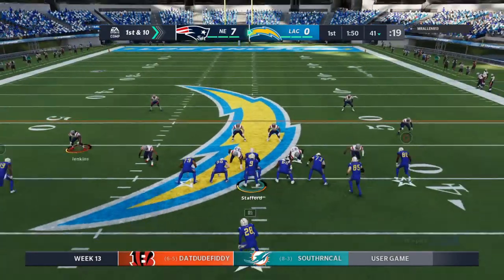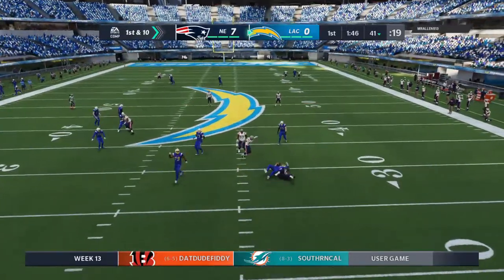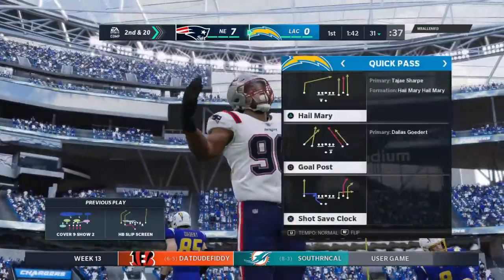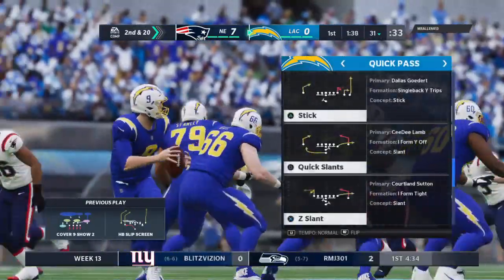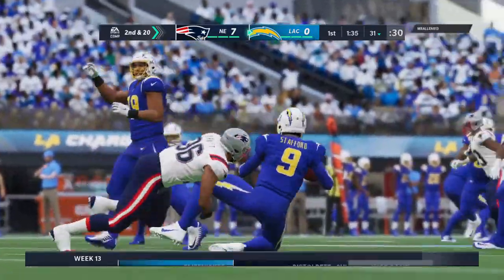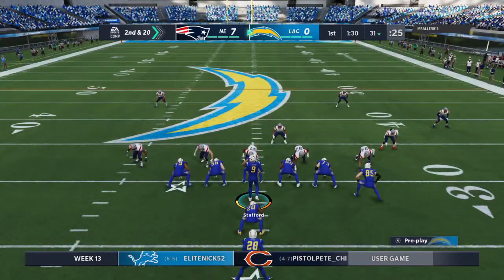On 1st down, Stafford. And he goes down. It's a Patriot sack. Derek Barnett in there to get him, and that is sack number 6 now for him on the year. Well, the beauty of screen passes is they take a little time to develop, and they can often hit big, but sometimes they take too long to develop, and sometimes you get sacked.